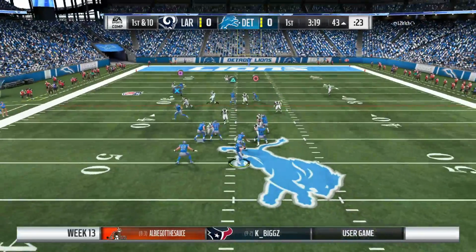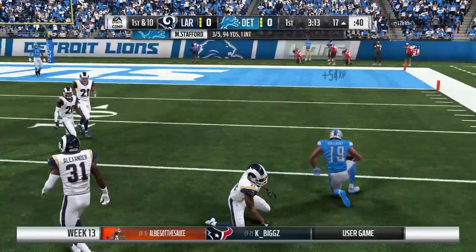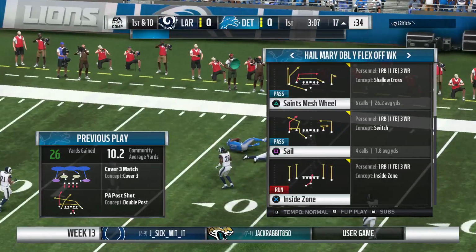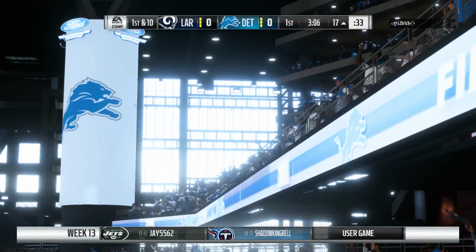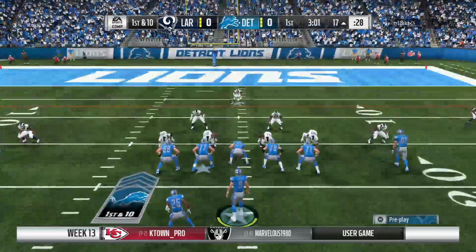They go play action here on first down. To the right and complete to Galladay. And they'll wind up getting this one all the way down inside the 20. A good pickup there, 26 yards. The Lions into the red zone for the first time. They've got a 1st and 10 at the 17.